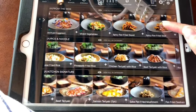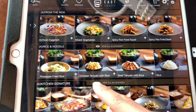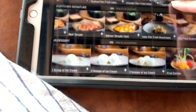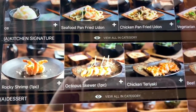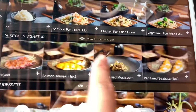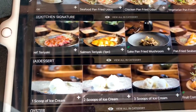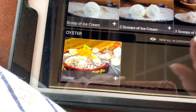And for rice and noodles, they have different kinds of fried rice, chicken teriyaki with rice, beef teriyaki with rice, plain rice. They have udon, pan-fried udon. For their kitchen signature, skewers, rocky shrimp, chicken teriyaki, beef teriyaki, salmon teriyaki, sake pan-fried, mushroom and sibas. For dessert, they have ice cream, fruit cocktail. They have oysters as well.